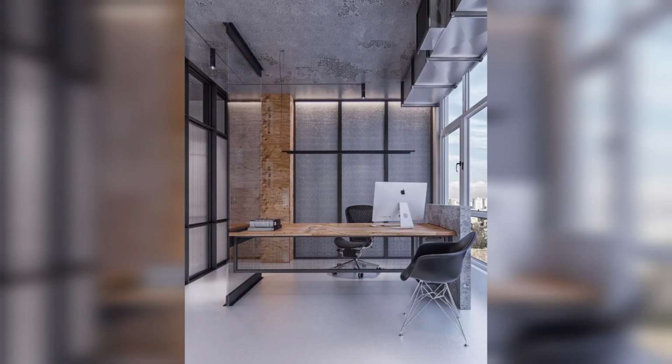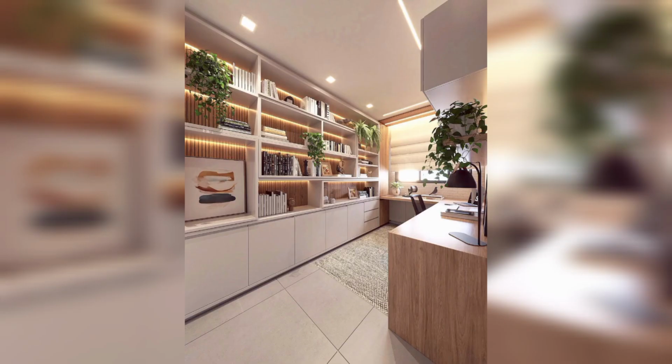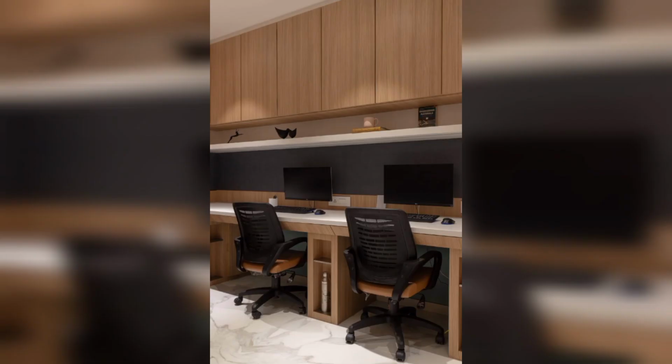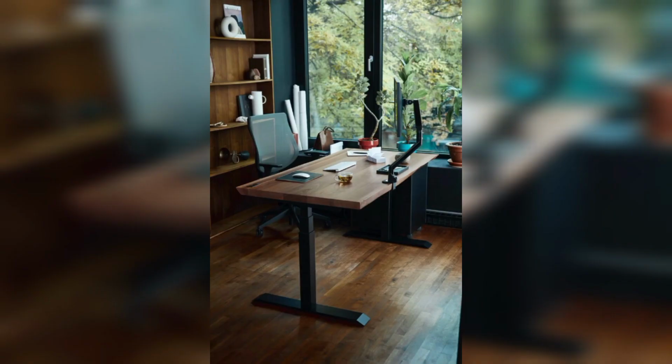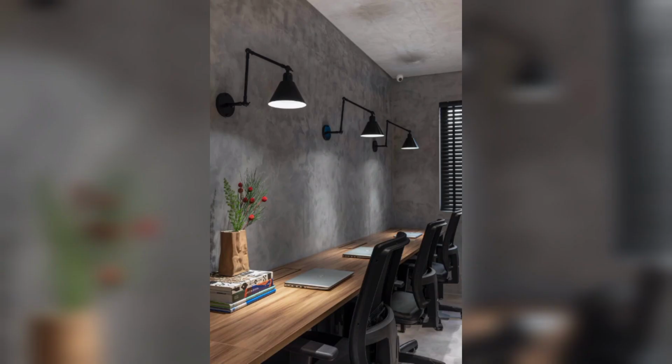A well designed house workspace not only enhances productivity but also contributes to overall well-being. We will explore the key elements of design, project of workspace balance, functionality and comfort, to create a space that promotes efficiency and creativity.